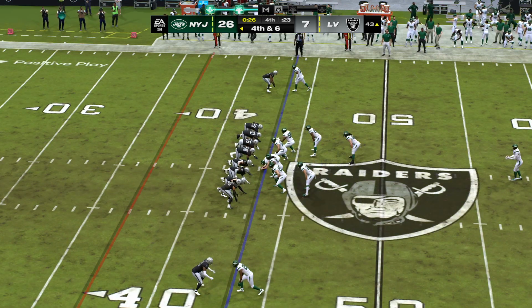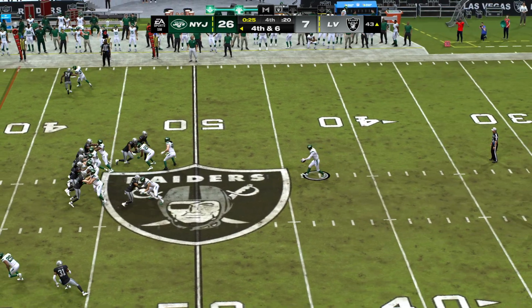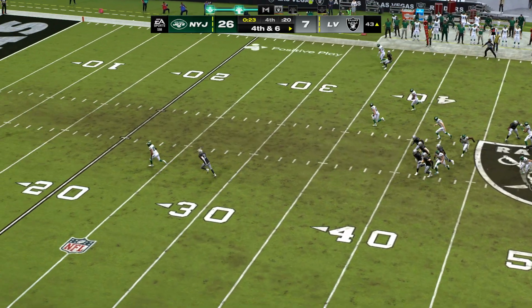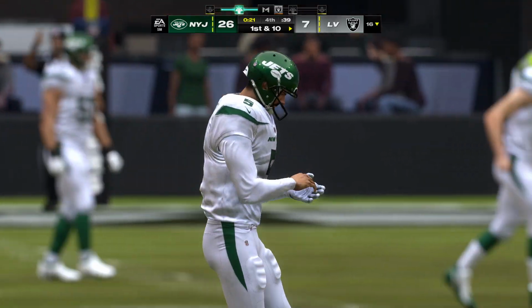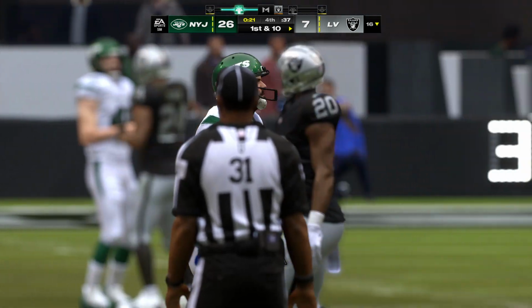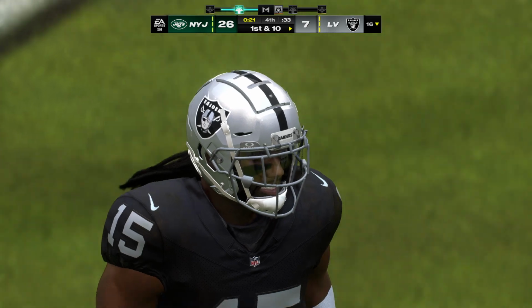Here's Thomas Morstead now, as he should be able to pin him back deep here with his first punt. And this will be up to the ruling of the side judge here. He says it crossed out of bounds at the 16-yard line. The Raiders offense now, they trot back out.